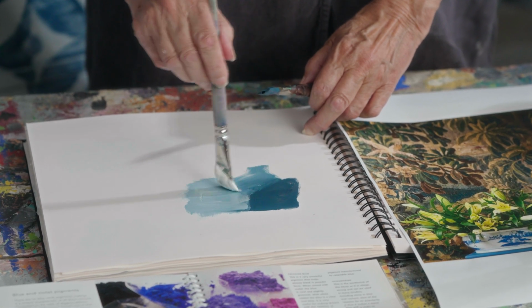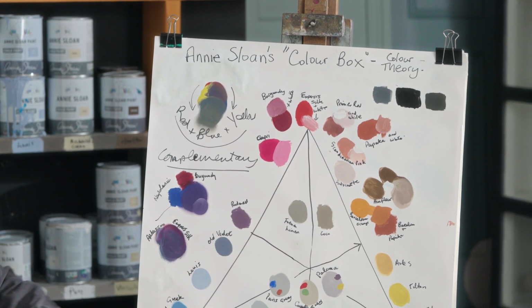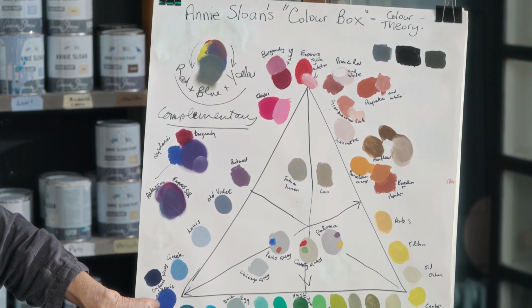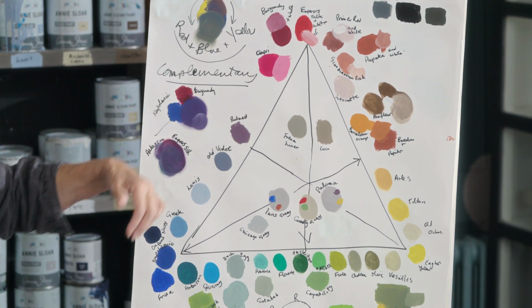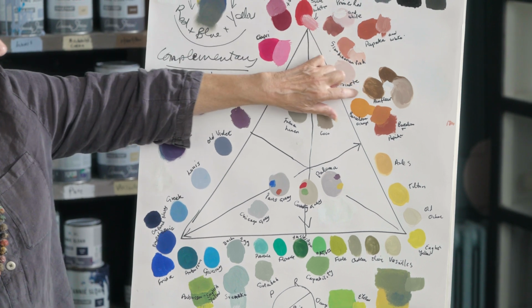Lots of different ways. What's so wonderful about this colour is it will go with so much. Because it's so deep and dark and quite cool, you can add lots of other colours with it. So this is my colour triangle, and you'll see Aubusson Blue is down here. The complementary colour or the opposite colour are these, the oranges and all of these colours.